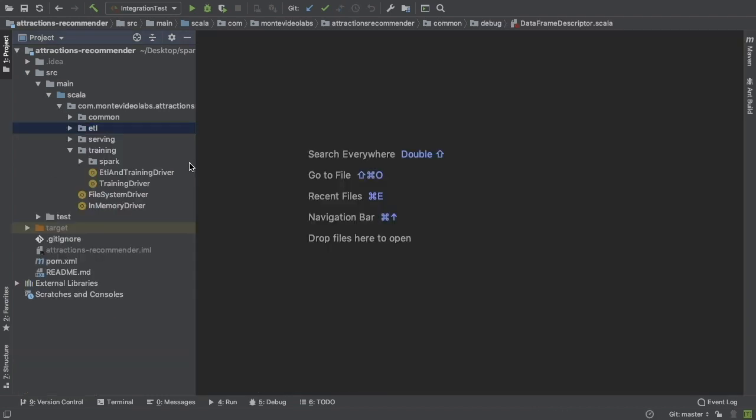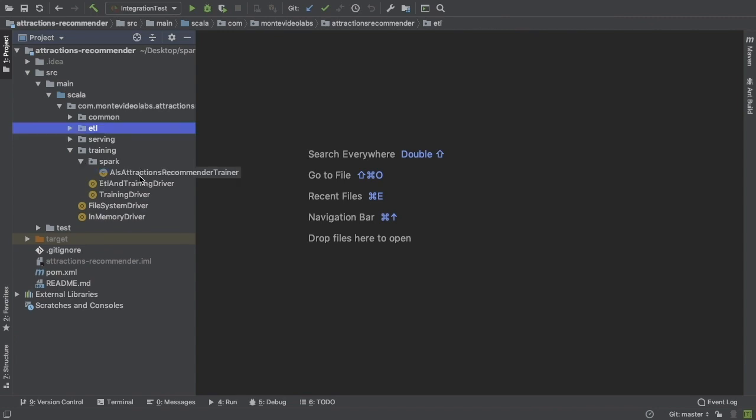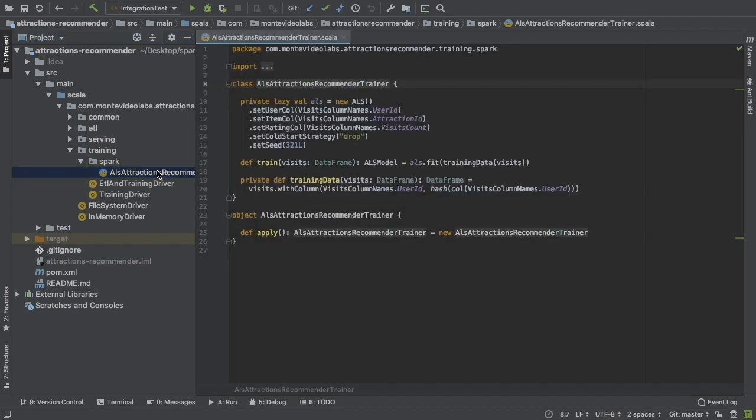In our next component, the trainer, we provide one implementation of an attractions recommender trainer for Spark's alternating least squares algorithm. It should be very easy to extend this component to include other algorithms as well, such as the SageMaker version introduced in the node. In the case of Spark algorithms, training a model is very easy to implement. We receive the visits data, do a very minor preparation so as to put it in the format that the algorithm expects, and call fit on a previously configured ALS instance.